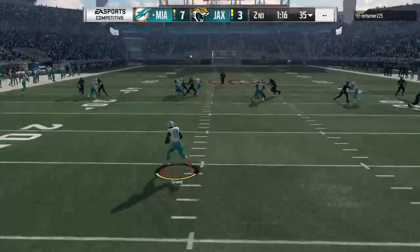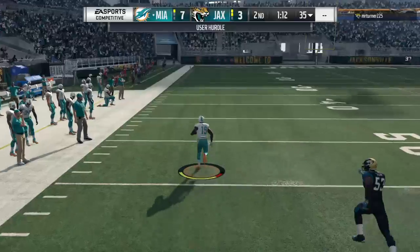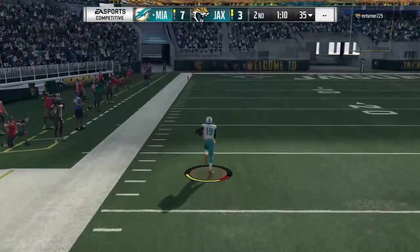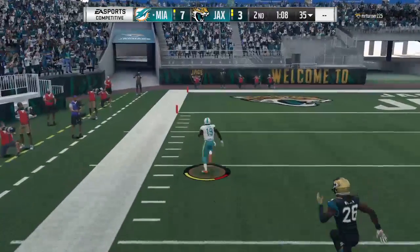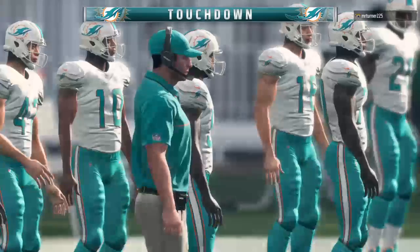This fielded at the 2. He leaps over him. And some room to roam now. He's got a convoy, and he might be gone. And all the way in for a Miami touchdown.